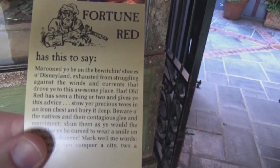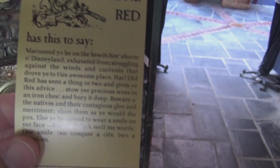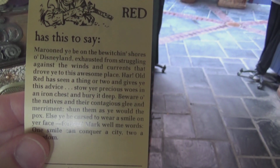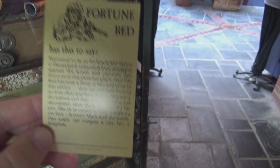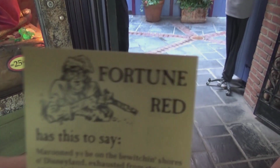Oh man, this is long. Fortune read. This has to say, bewitching shores of Disneyland, exhausted from struggling against the winds and currents. Well, I'm not going to read through the whole thing, but you get the idea. You get an authentic Disneyland-style fortune card with a pirate on it.